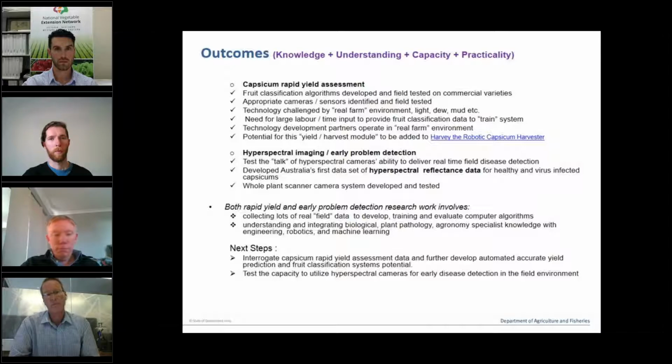From hyperspectral imaging, the early problem detection work, we wanted to test the talk around hyperspectral cameras. There's a number of world firsts we've achieved. We've developed the first hyperspectral reflectance data for healthy and virus-infected capsicums. And CSIRO have done a wonderful job. They've developed a whole pot scanner, and we're currently working on that to see how that data stacks up. But that's a real big step forward.